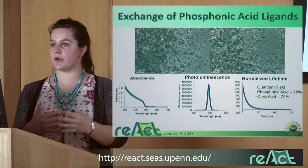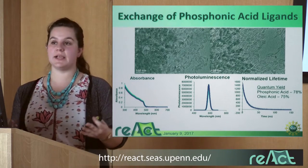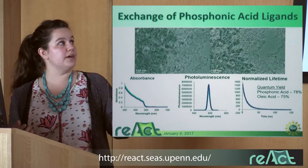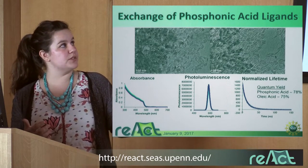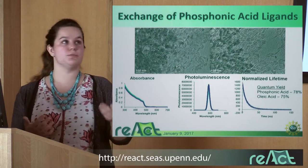And then one last thing that we are working on is exchanging the phosphonic acid ligands that are on the surface of these rods. They're very tightly bound ligands and necessary for the synthesis. However, it makes it difficult to put anything else on the surface. And so I found a salt washing method that I've been using to exchange that for oleic acid, which is much, much easier to replace.